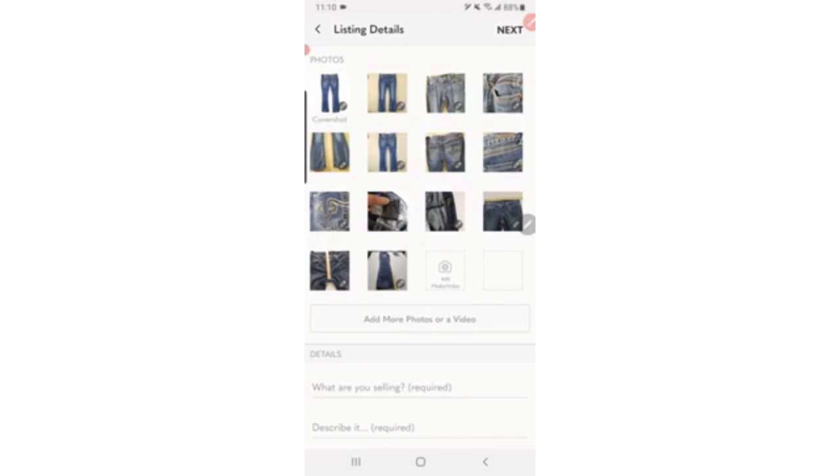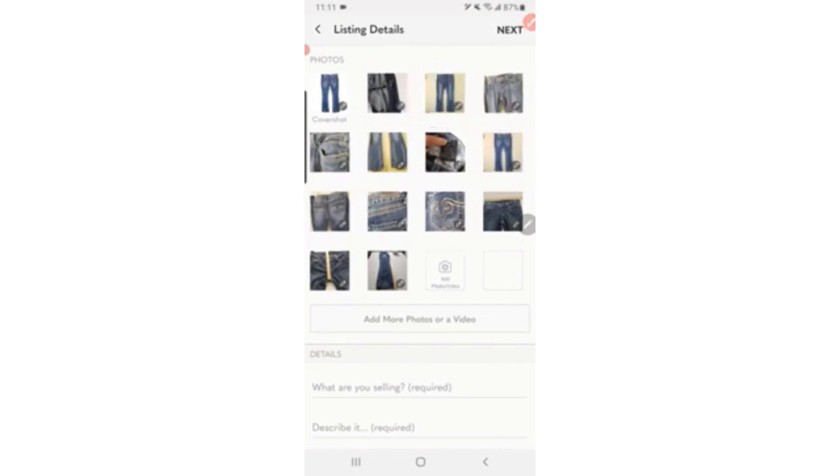From here, the next thing you may want to do is rearrange your photos if they're not in an appropriate order. Mine are in order, I think, but if they weren't in order for you, all you have to do is tap and hold and move it around. Tap and hold the picture and you can move it around how you like. I didn't take a video for these jeans, so I didn't have a video to upload, but you can also go and add a 15-second video to your listing.